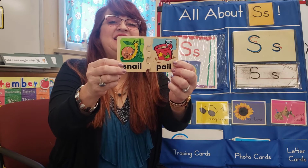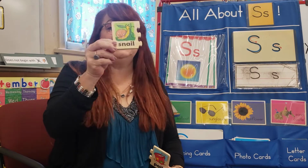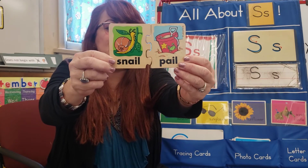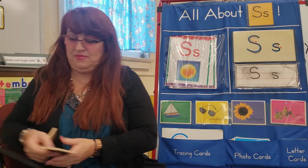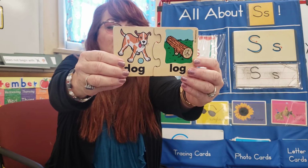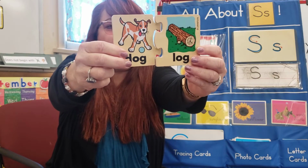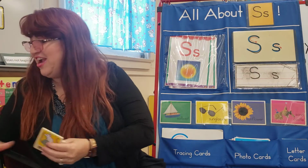All right. Snail and pail. They both end in ale. Let's do that again. Snail and pail. They both end in ale. Dog and log, they both end in og. One more. This is fun, friends.